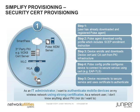With the agent already downloaded from the store and on your mobile device, the Pulse agent via the connection downloads a configuration profile which includes the SCEP enrollment protocol. The enrollment protocol then allows the device to enroll and download the certificate for the device as well as the CA certificate from your public key infrastructure. The configuration from Pulse then configures the device to connect to your secure wireless EAP-TLS network. Once the device reconnects, it uses the certificate that it's just got to authenticate to the service and access the resources that it needs at the back end.